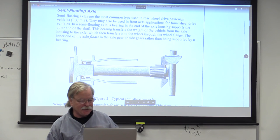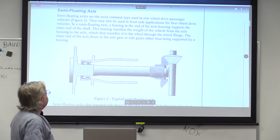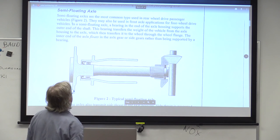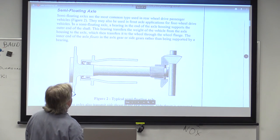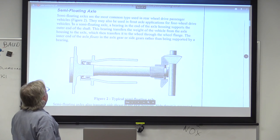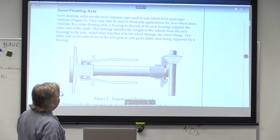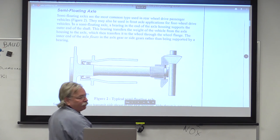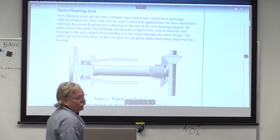This bearing transfers the weight of the vehicle from the axle housing to the axle, from the housing to the axle, which then transfers it through the wheel, through the flange, and our wheel turns. The inner end of the axle floats in the axle gear or side gears rather than being supported by a bearing. So that's why it's called full floating.